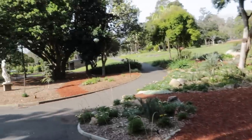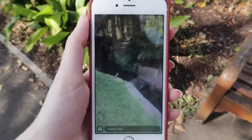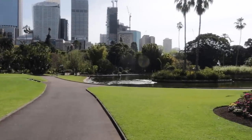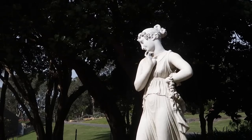Hanging out with my mom today and I have successfully lost her. I don't know where she has gone. My mom just sent me this Snapchat. She's found a lizard. It's a little clue of where she is. Oh my gosh. I haven't been here in so long and I do not know why. It is so beautiful. What the heck? I need to come here more often.